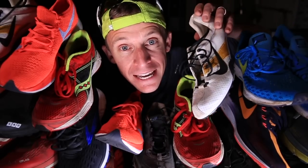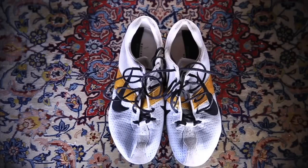And essentially, I have an emotional attachment to some of these shoes. In fact, I'm just going to show you one right now. This is a Nike Bill Bowerman track spike from college, from the University of Colorado.